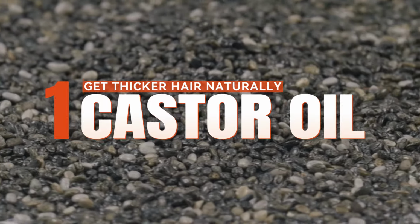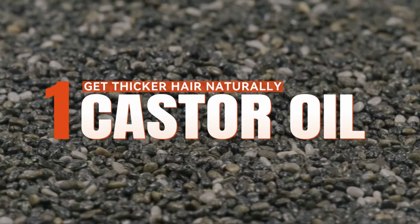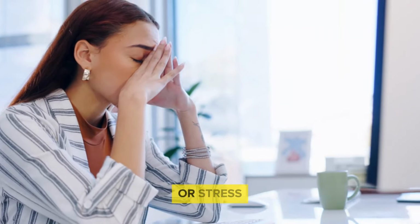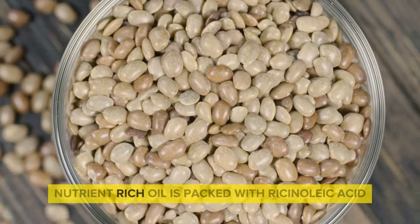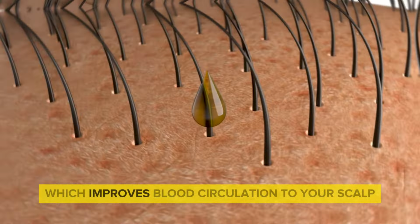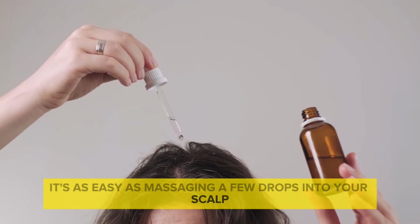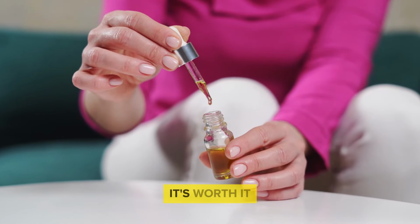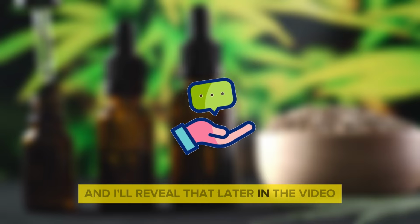Number 1. Castor Oil, the ultimate hair growth booster. Does your hair growth seem to have hit a wall? Many think that thinning hair is just part of aging or stress, but here's a surprising fix. Castor oil. This thick, nutrient-rich oil is packed with ricinoleic acid, which improves blood circulation to your scalp and stimulates hair follicles. The best part? It's as easy as massaging a few drops into your scalp weekly. Think castor oil is too thick or messy? Just wait until you see the results. It's worth it. But there's one extra tip to make castor oil work even better, and I'll reveal that later in the video.